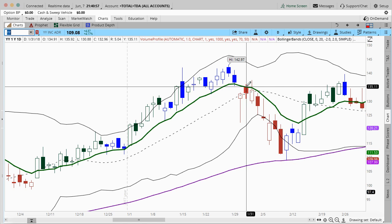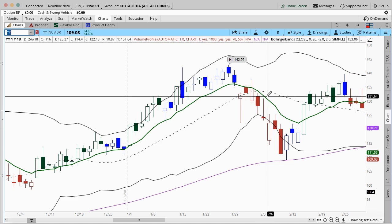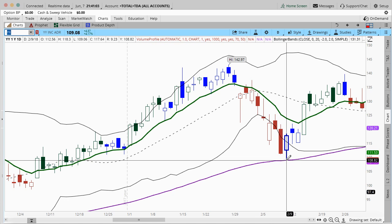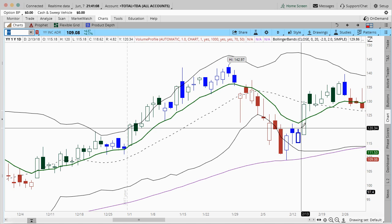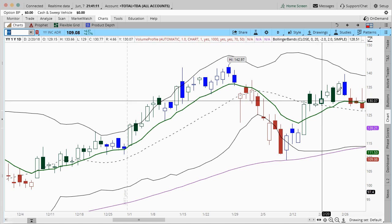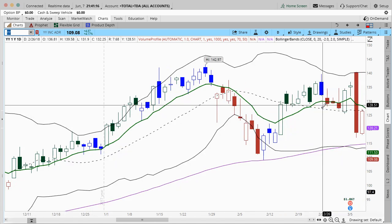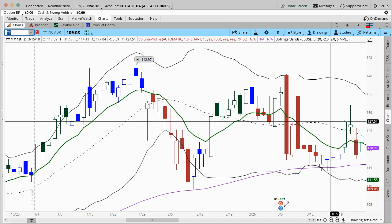The 10 then held as resistance, and we flushed down to the 100. Really nice hold there, and then a nice pop above the 20, kind of held, tried to hold the 10, and you can see earnings back into the range. So this thing became range bound.